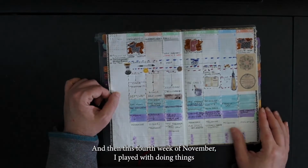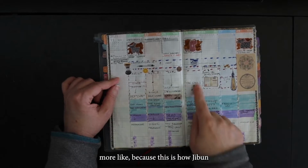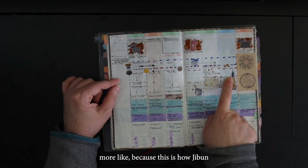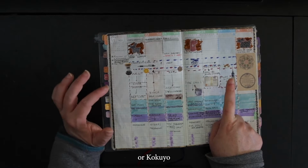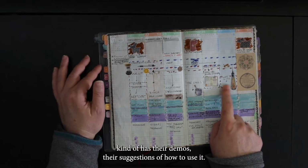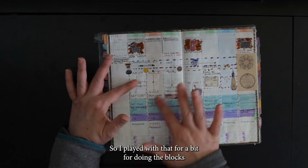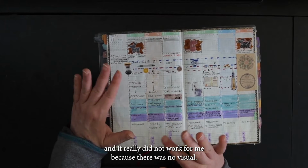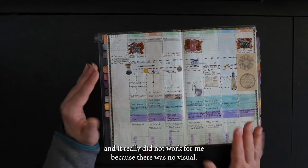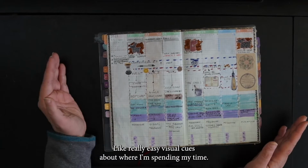And then this 4th week of November, I played with doing things more like, because this is how Kokuyo has their demos, their suggestions of how to use it. So I played with that for a bit, for doing the blocks, and it really did not work for me because there were no really easy visual cues about where I'm spending my time.